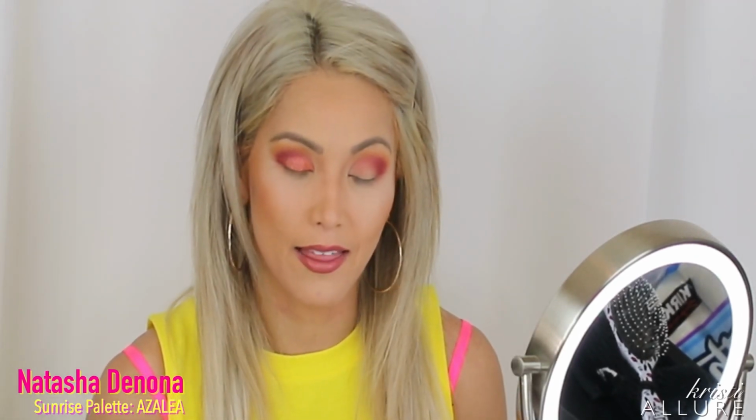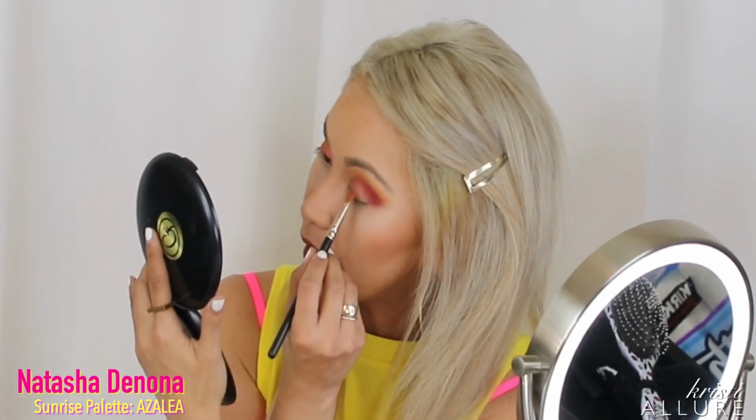This is so beautiful, you guys. Look at that color. I can see why this is called Sunrise. It's like the most beautiful. Who doesn't love a beautiful sunrise, right?